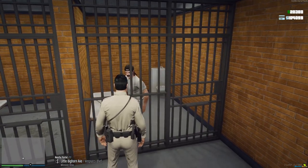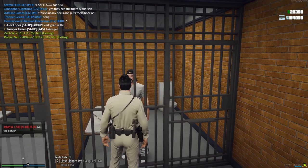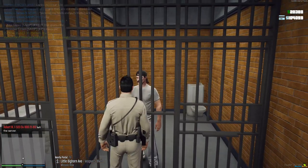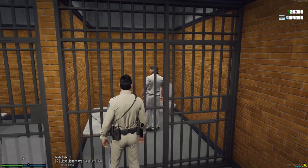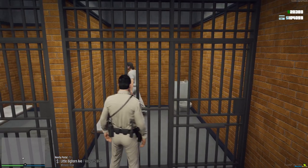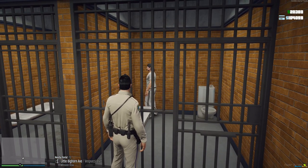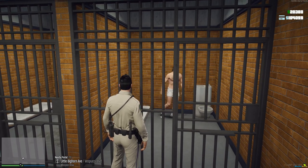All right, sir. You have the right to remain silent. Anything you do can and will be held against you in the court of law. You have the right to an attorney. If you cannot afford one, one will be appointed to you by the state of San Andreas. You understand these rights, sir? Yeah. Okay, where'd you get the car from? A parking lot. Fishkiller Airport. Okay. All right.